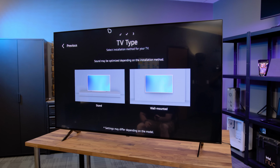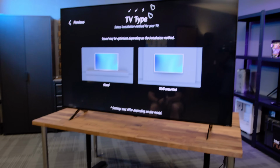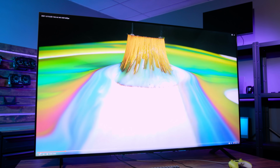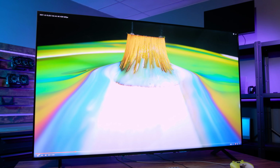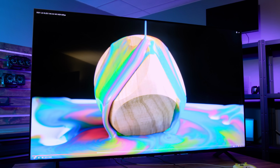Now I'm gonna have to go through this setup again when I get it home because it's gonna be wall mounted. The reason why it's having you say if it's on the stand or wall mounted is the fact that the speakers that are built into this are 2.2 channel, 40 watt down-firing speakers that also support Dolby Atmos. So it has to know, is it against a wall or is there some space?